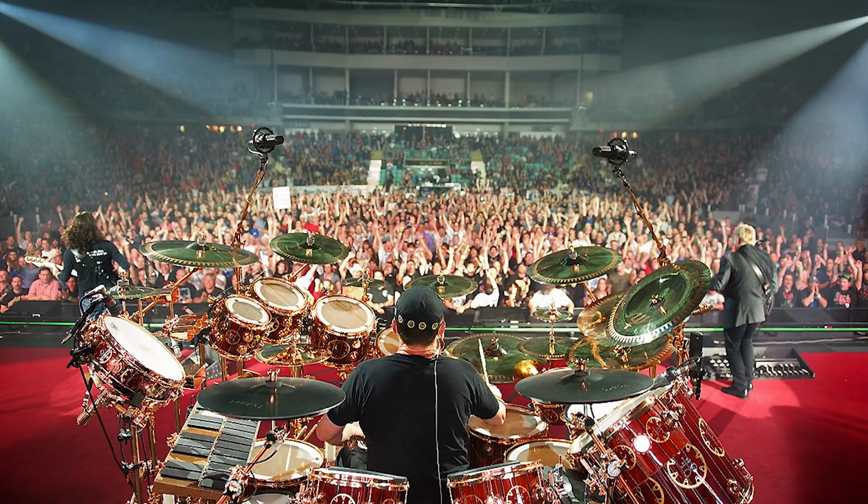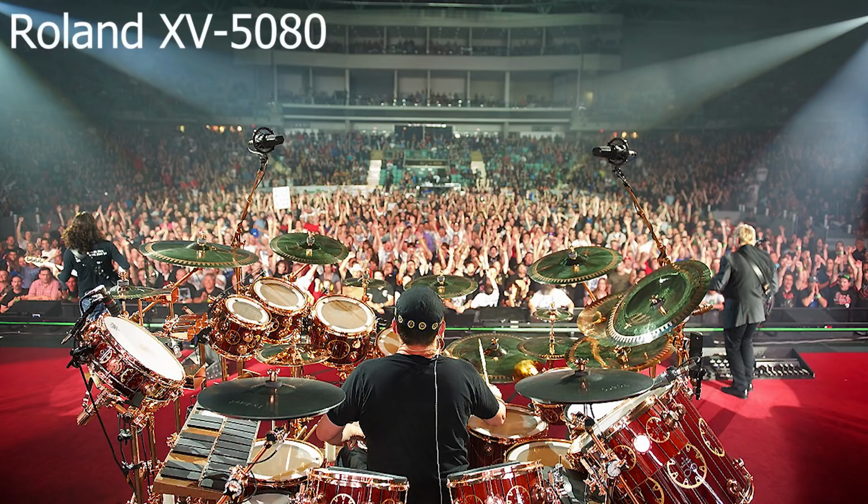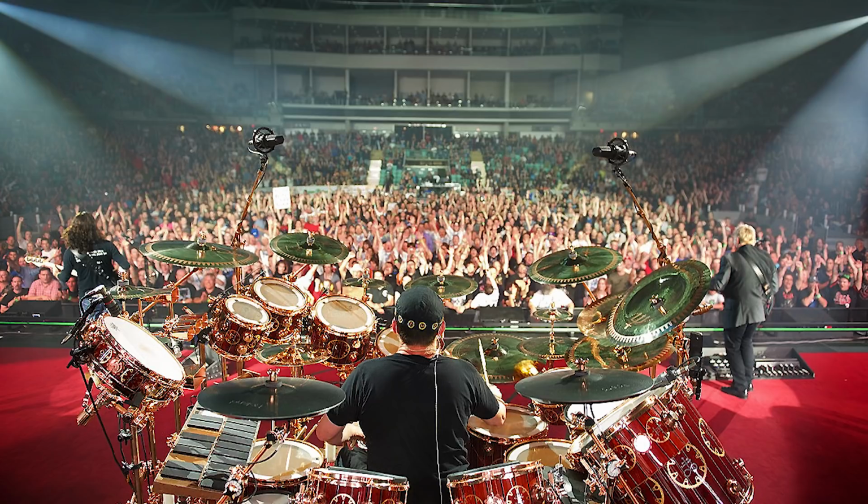He actually has a certain rack unit from Roland, I don't remember the exact model name, I'll throw it up on the screen, and he uses this along with a lot of Roland pads to trigger samples. I'm gonna get more into his setup in a separate video, just a deep dive into all the electronic components in Neil Peart's setup. But yeah, look forward to that video, it's gonna be really cool.